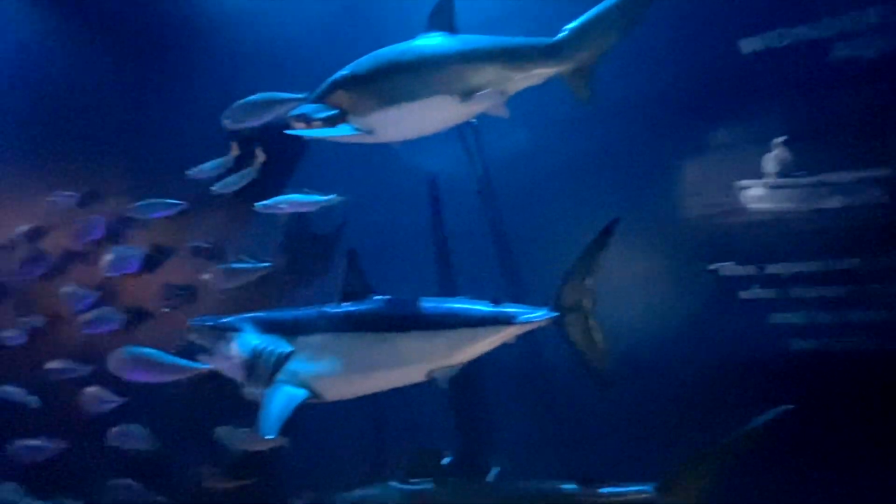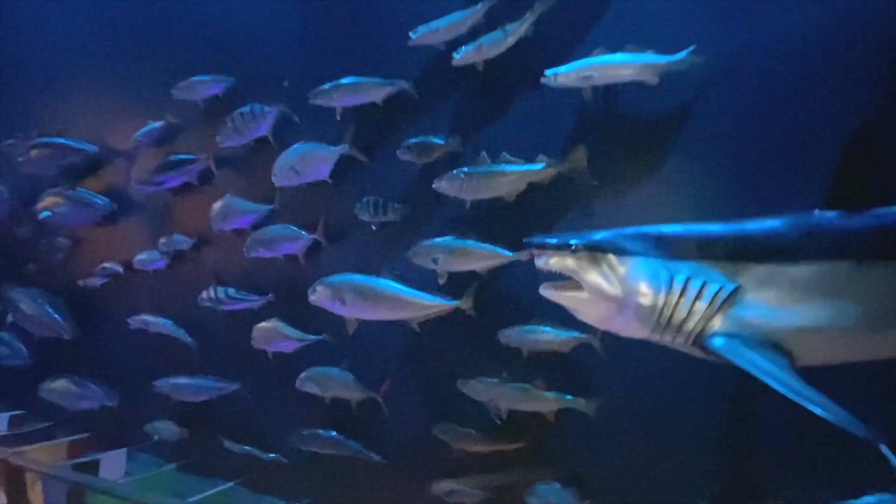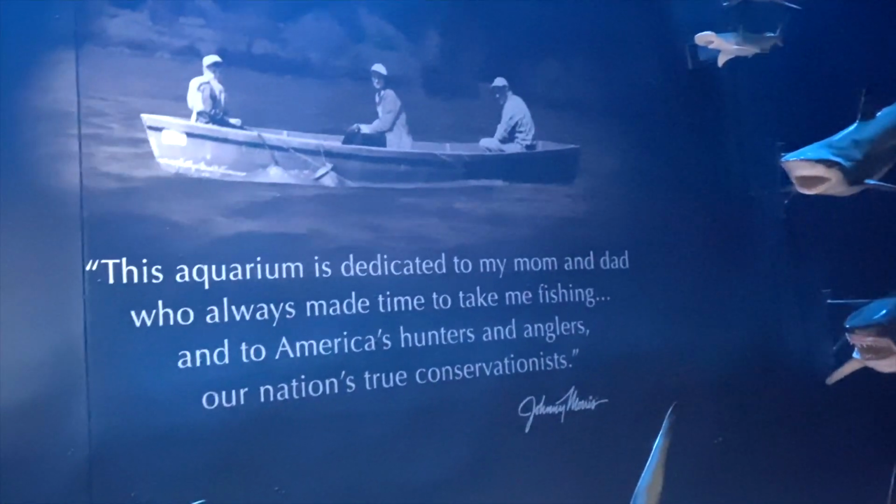This is the Great American Fishing Hall. It was about the president who made fishing and a bunch of fish species that they just mounted onto the wall. They also had all the flags of the countries. See, and it's down here. Now you enjoy.